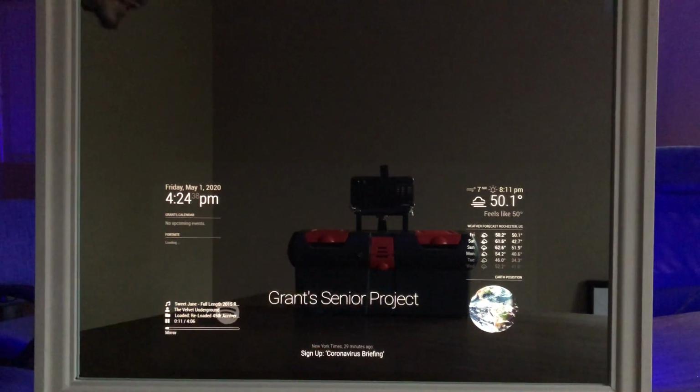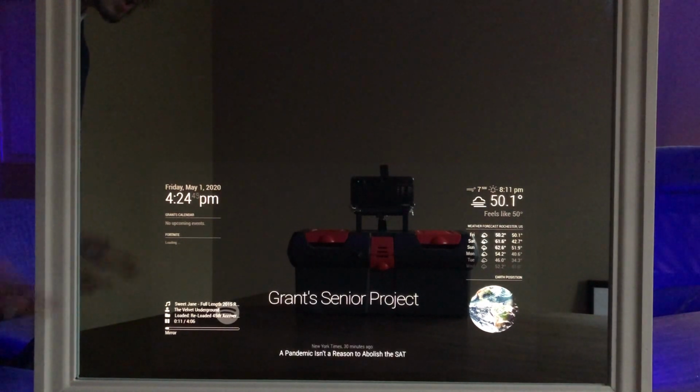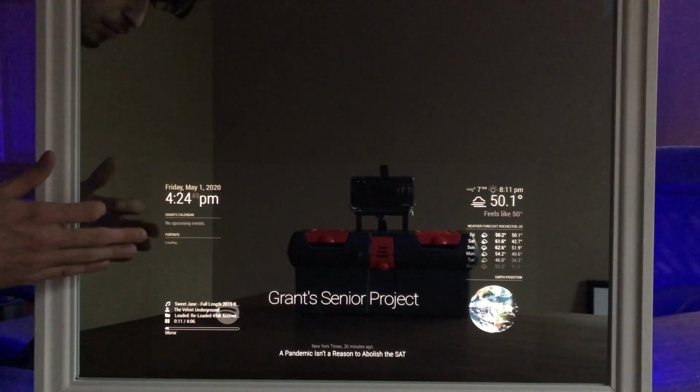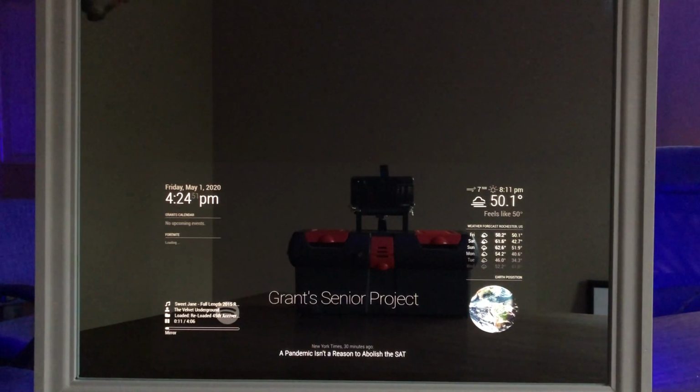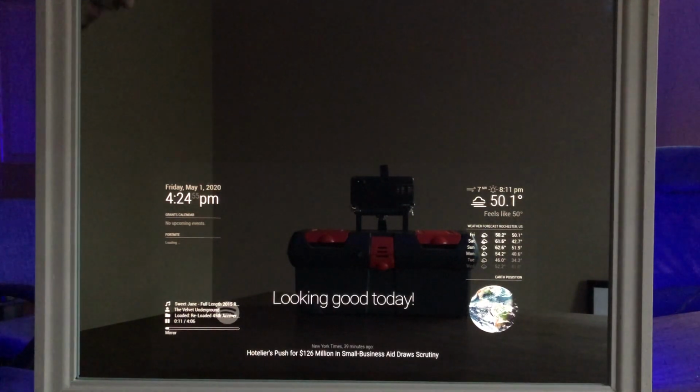These are the comment section. I can change this to say whatever I want, but for the simplicity of this, I've changed it so it says Grant's Senior Project. Here, you can program any module that you'd like, but I have the Fortnite module set up right now so that it displays who's on Fortnite at the moment through Xbox. As you can see, nobody's online.